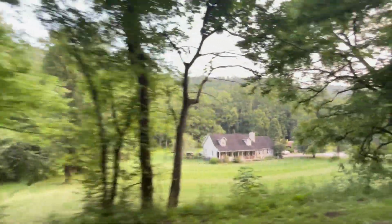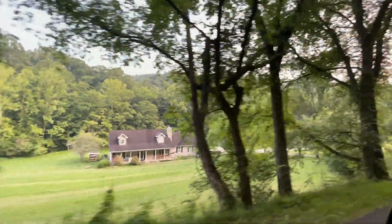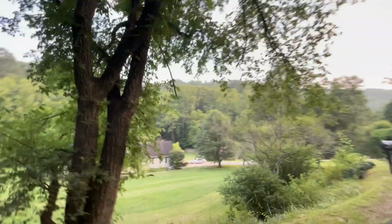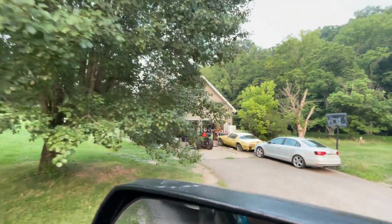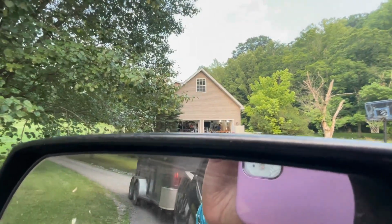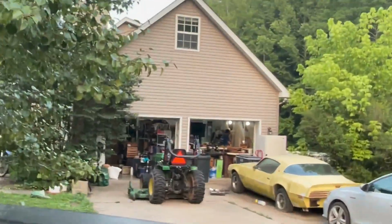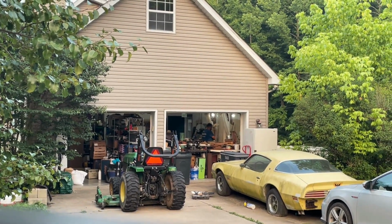We'll see. All right, let's see if he's out here. I hope he is. He's not with the rabbits. He's not with the tractor. Maybe he's in the garage. Let's go see. Hi, honey. I brought home a trailer. He just shook his head and turned.